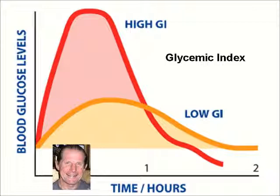Foods that lead to a slow increase in blood glucose have a low glycemic index. Those that induce a rapid rise in blood sugar have a high glycemic index. The higher the blood sugar levels after eating a certain food, the higher the glycemic index of that food. Foods that register less than 40 on the GI scale are classified as low GI. 40 to 60 are medium GI, and above 60, these foods are considered high GI.